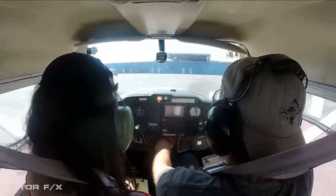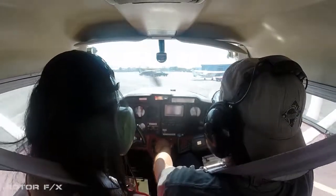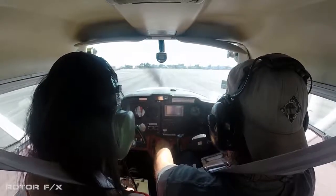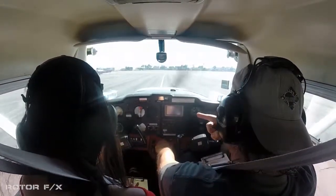There you go, more left foot. There you go, a little more. Right there. Now right foot to hold it straight. A little bit right foot. There you go, we're going to go straight down. You're going to look that way, make sure no airplane is coming in.